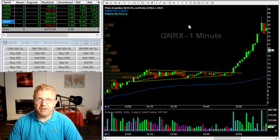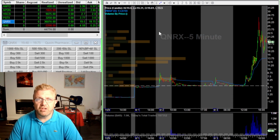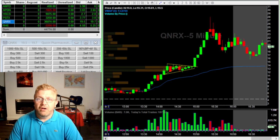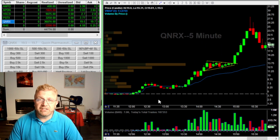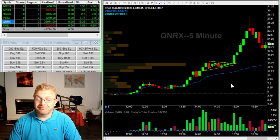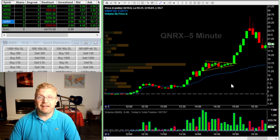$36,000 on this. And if I put this on the 5-minute and zoom in so that you can actually see a little bit more in terms of what actually happened here. We got this flag, we got this move up, then the flag, then this big move up, and we caught the majority of this move from $8.70 to $24. So, huge gains on the day.